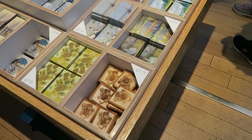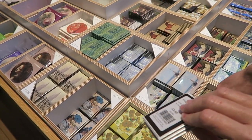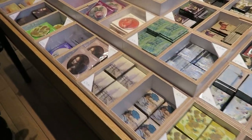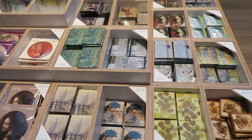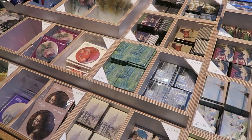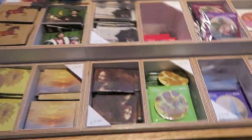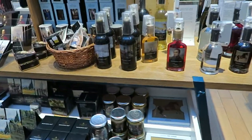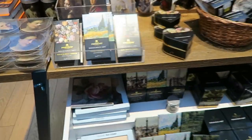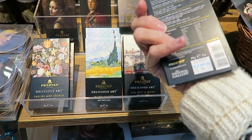What are these? Magnets? Yeah, they're magnets. Oh, okay. Magnets. All these are magnets. This is a chocolate, milk chocolate.